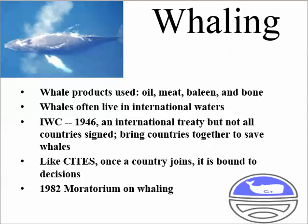Well, like CITES, once a country joins, it's bound to the decisions, and it should uphold them. And in 1982, this group set a moratorium on whaling, saying we don't know how to sustainably harvest whales, and so until we do, we're going to not whale.